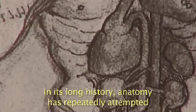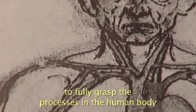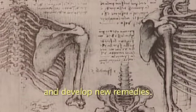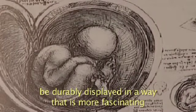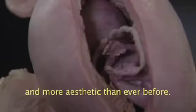In its long history, anatomy has repeatedly attempted to fully grasp the processes in the human body, hoping both to understand its incredible detailed workings and develop new remedies. Thanks to the Plastination technique, a body's internal structure can now be durably displayed in a way that is more fascinating and more aesthetic than ever before.